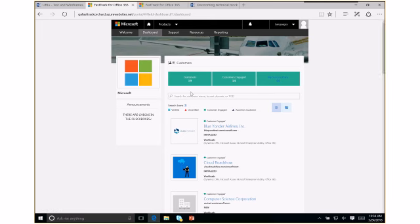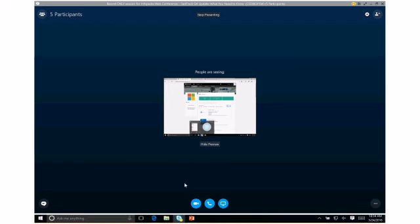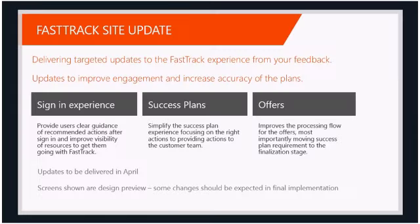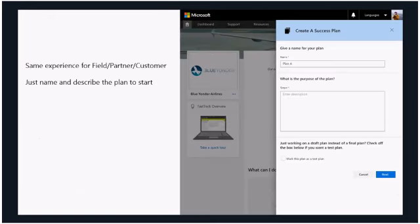So yes, this is real, we're working on all these things, but given that we are still working on them, I'm going to spend the rest of the time showing you the content we're actually working on, and walk you through in a little more detail where we can pinpoint the improvements we're making. We covered the sign-in experience. It's very role specific and also context specific. So if a customer comes back in, it'll say, "Hey, continue your SAS plan," and we'll cut right to SAS plans.